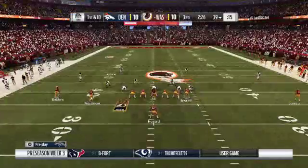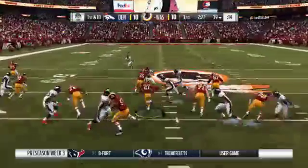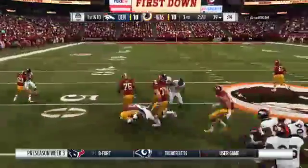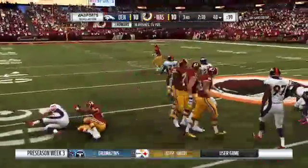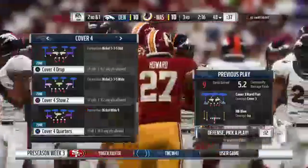Why? He scrambles and picks up a first down. But what else does he do? Protects himself by sliding and avoiding the big hit. Double plus, big-time play. And he's going to bull his way forward to the 48. 9 yards is the pickup there, and they'll have a 2nd and 1.